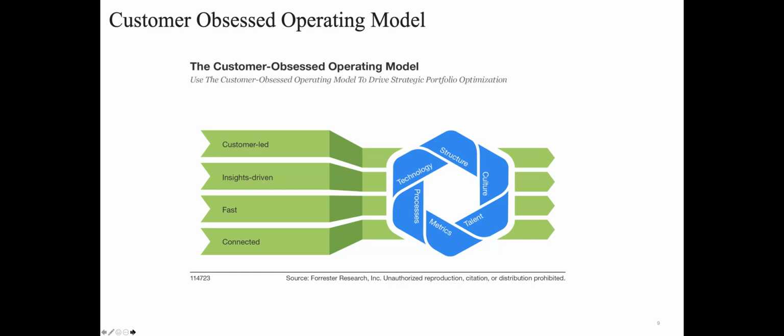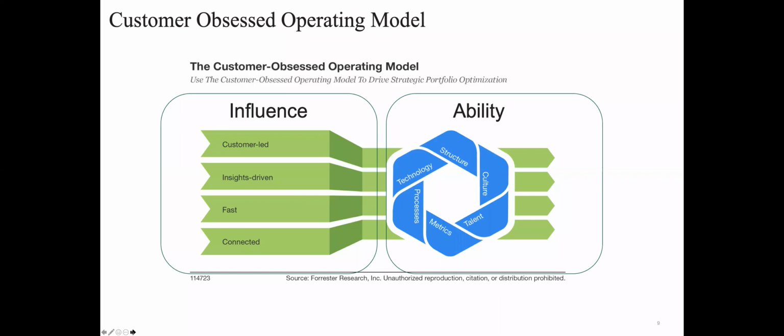On the left, we see the levers that help an organization understand how well they can respond to the drivers of a customer-obsessed operating model. If you think about it, these elements of customer-led, insights-driven, and fast influence what an organization wants to do. On the right, the levers of structure, culture, talent, metrics, processes, and technology signify the ability of an organization to manage and deliver in a customer-obsessed operating model.